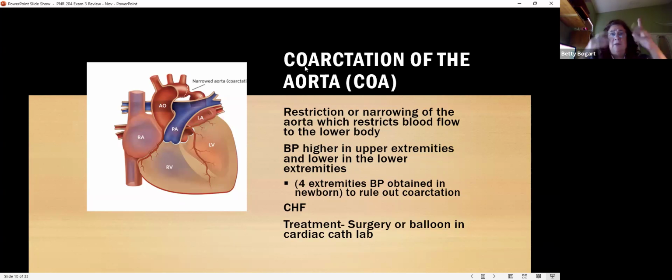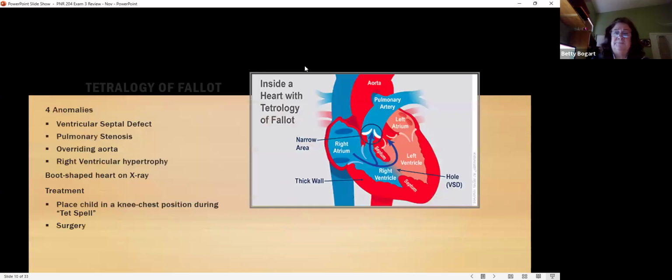So blood goes back up. You have high blood pressures up on top, but down on the bottom you don't have high blood pressures. They're going to be at least 20 millimeters of mercury lower. That's how the final diagnosis is made. First, feeling decreased pulses or none, and decreased capillary refill, of course. Then doing blood pressures, upper and lower, with the upper higher and the lower lower. This is coarctation. Again, surgery or a cath is done. I've seen them both.